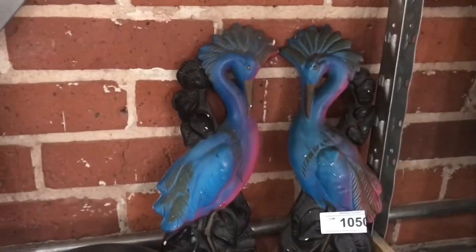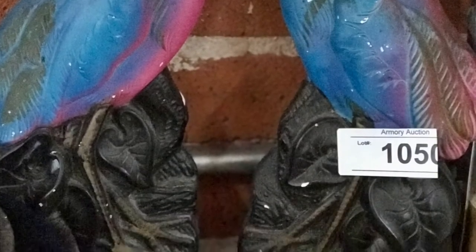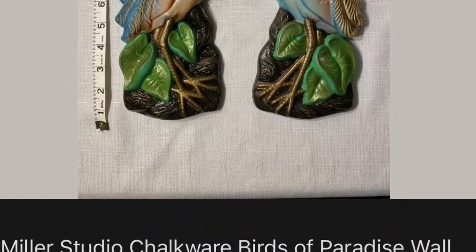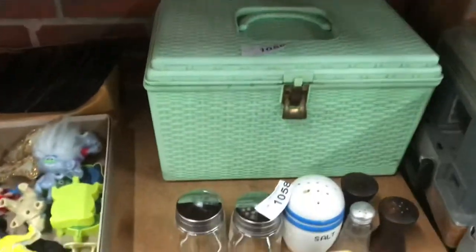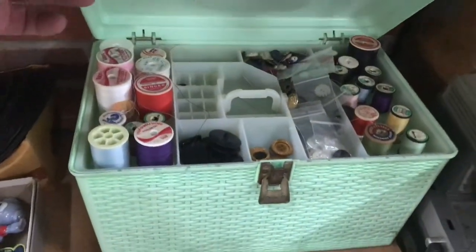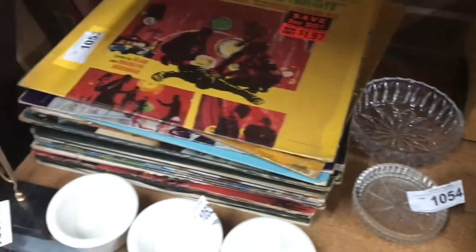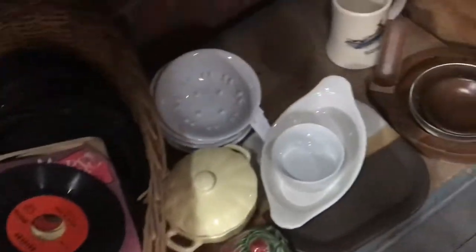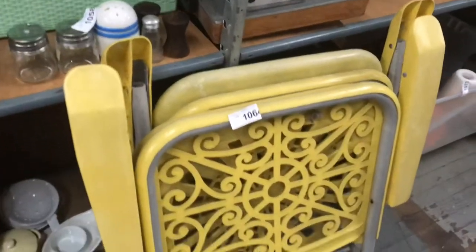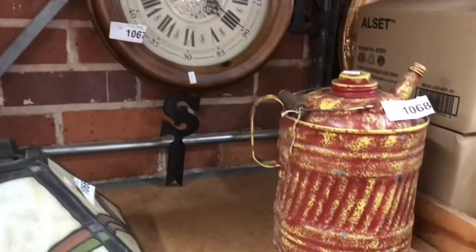We have two chalkware birds of paradise. I did find a comp on this one. A little different color, but they're the same birds. Sewing basket with accessories. Very large paper cutter. That's a neat little weather vane style clock.